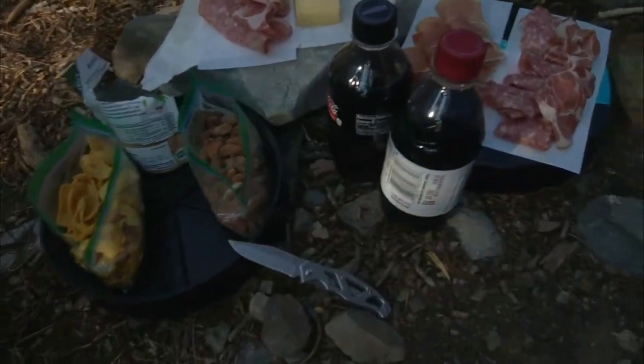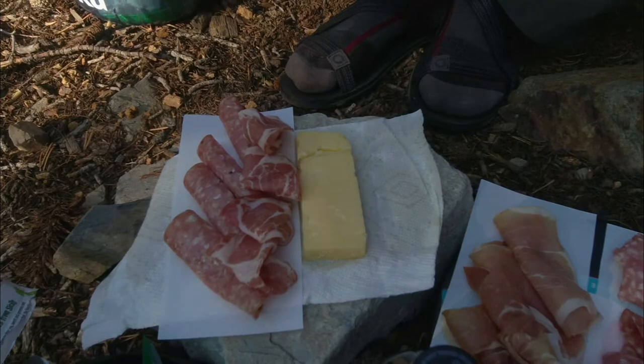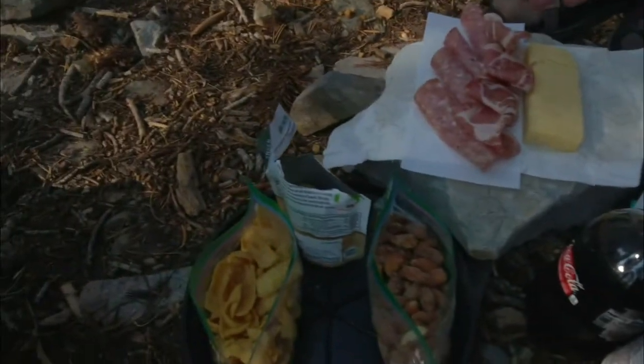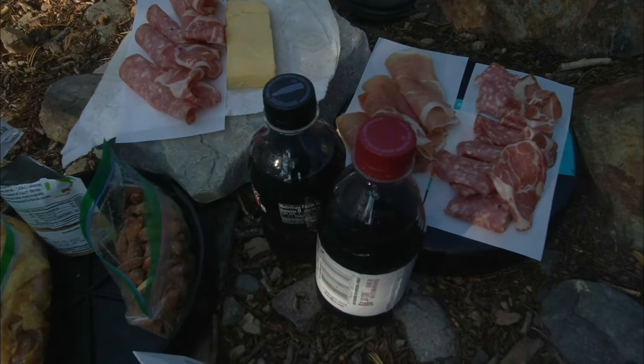Well, we have good news and bad news. The bad news is it got into the 90s, but it probably got over 100 inside my pack because my gourmet cheese is separated, but they're chilling in the stream right now. That's the bad news. The good news is John came well prepared. Some English cheddar, some capicola, a couple different kinds of salami, prosciutto, and some prosciutto with olives, and of course the obligatory fritos, and some almonds. And red wine decanted last night.